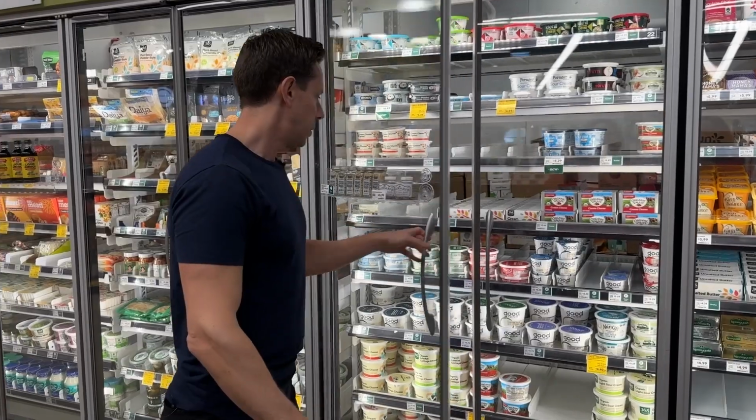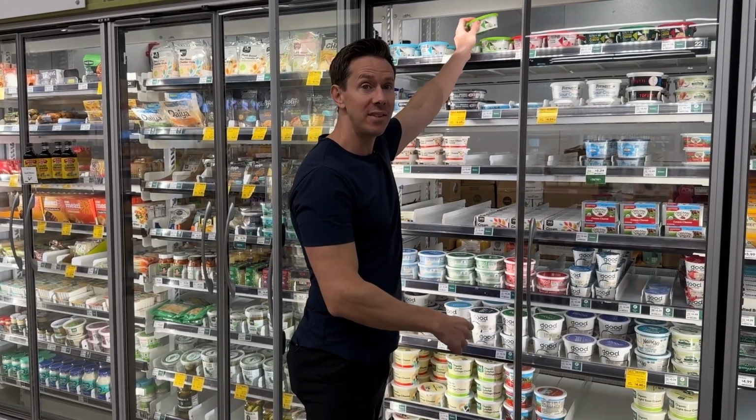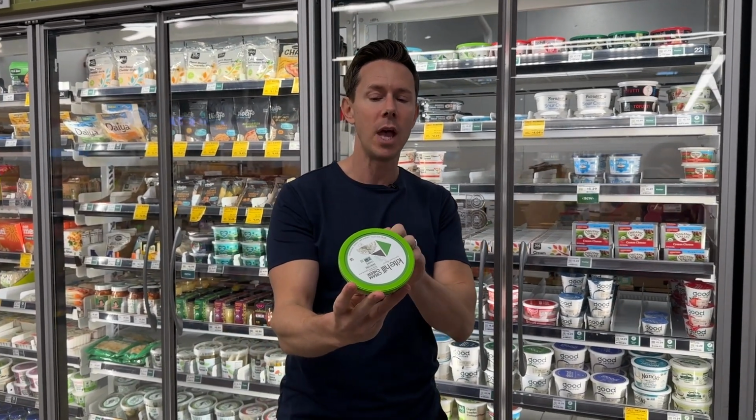This one's going to show you the best dairy-free cream cheese and the best dairy-based cottage cheese. This cream cheese by Kite Hill is one of my favorites. I think it has a texture that is spot on to regular dairy, but with best-in-class ingredients. I love the chive cheese, and when you scan with the Bobby Approved app or just read the ingredients, they're perfect.